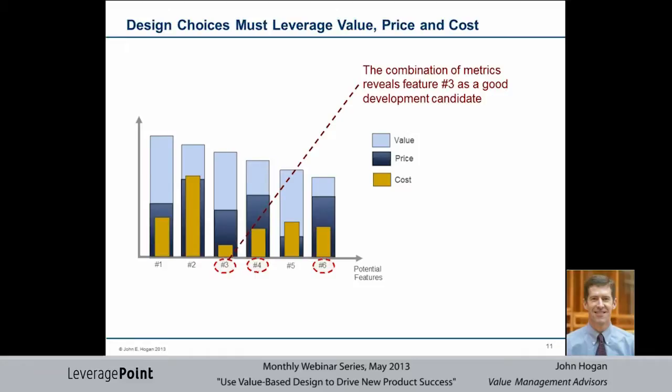So if you look at incorporating all three metrics now, we end up with a fundamentally different answer than we did when we started just looking at a value-based metric. Now we're looking at number 3, 4, and 5 as, hey, you know what, there's reasonable differences between the price we could achieve and the cost we could capture, and you'd say, those guys are interesting for development.